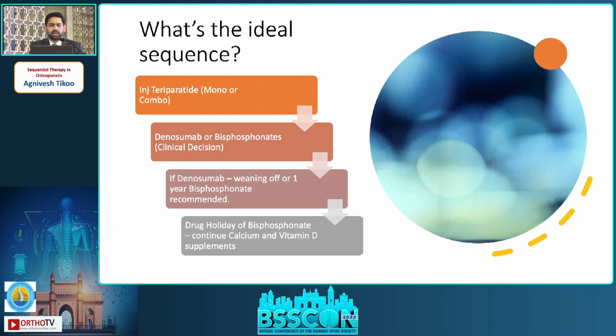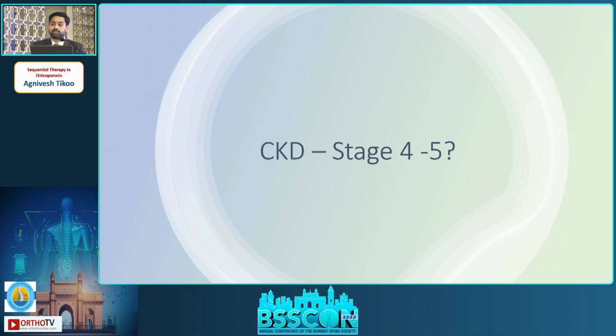That just leaves us with one last question to which I still don't have the answer: we give denosumab in stage 4 CKD, but when stage 5 CKD comes, there is no clinical evidence for what you should treat with. So we don't know what to do in these situations. I usually refer these patients to endocrinologists. But there are some nephrologists who are using it off-label in stage 5 also. There is increased risk of hypocalcemia, but this is still a question which needs to be answered.